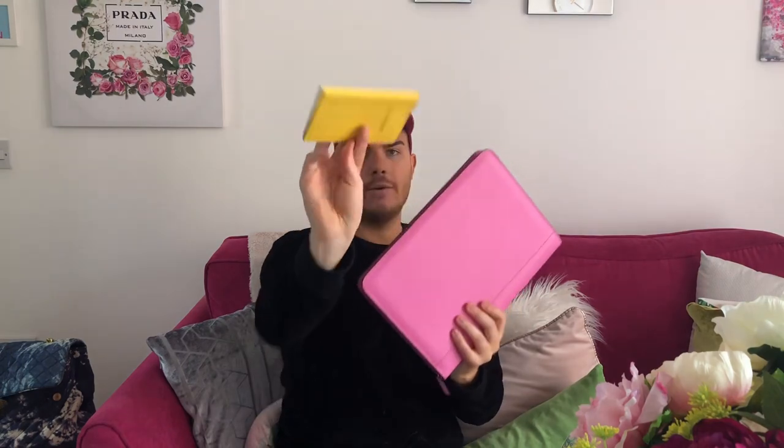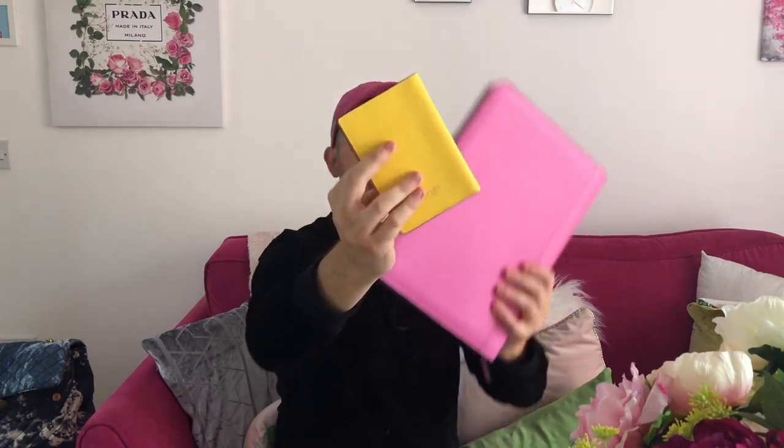It comes from the same collection as this. So it's got the same material, same black piping. You can also buy green and pink from this particular collection. Love it. Absolutely love it. This is wonderful.